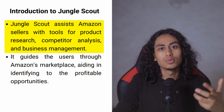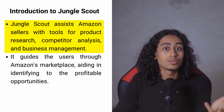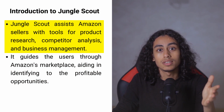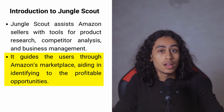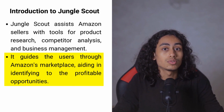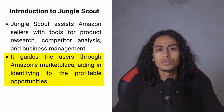And with that in mind, let's get started. Let's start by talking about what Jungle Scout is. Jungle Scout is a tool designed to assist sellers on Amazon. It provides various features such as product research, competitor analysis, and business management tools. Essentially, it acts as a guide to help navigate through Amazon's extensive marketplace, enabling users to uncover profitable opportunities while avoiding potential pitfalls. Now on to the plans.